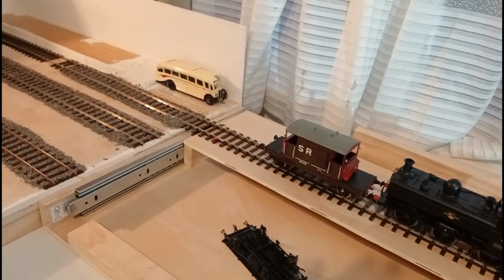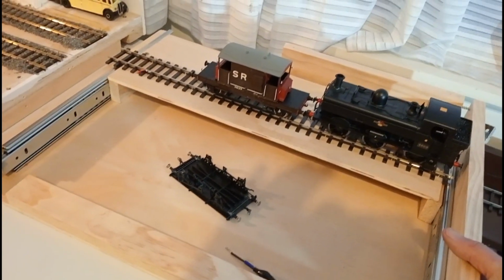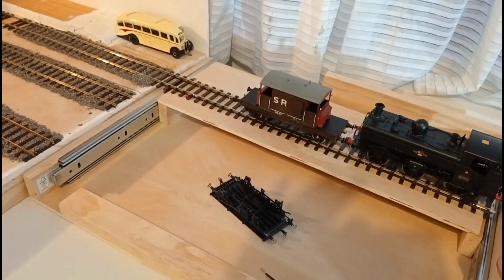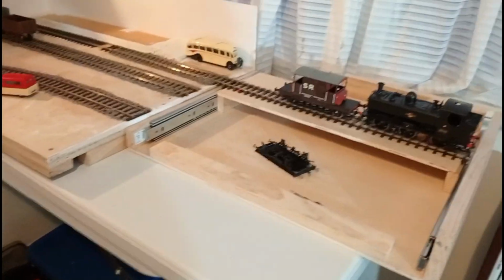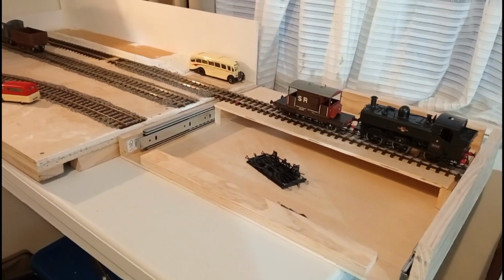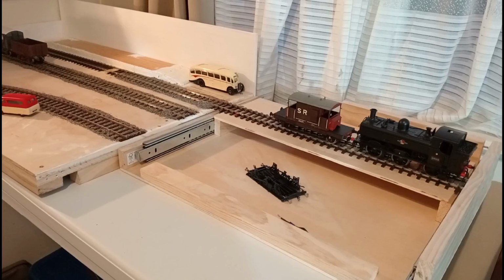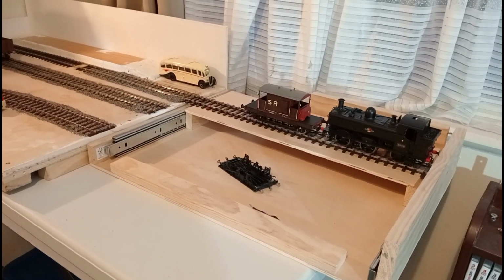The way I've designed it, I don't want to risk damaging the locomotive, but the traverser is entirely separate, and while it's just sitting on this table, you just plug it in. So it can be used, if I choose to extend it and build another module, it can be used in another place.